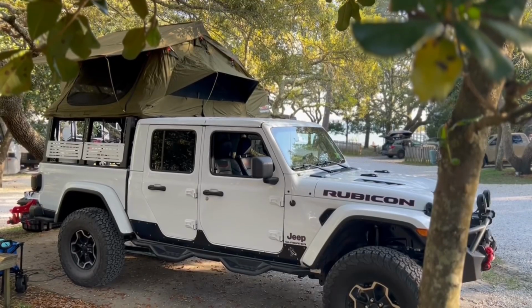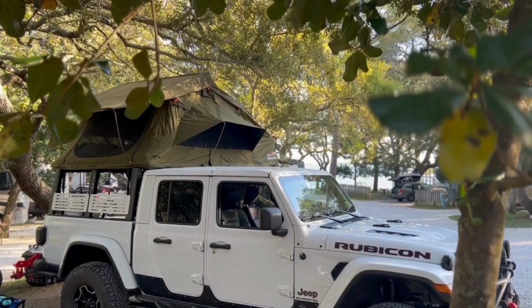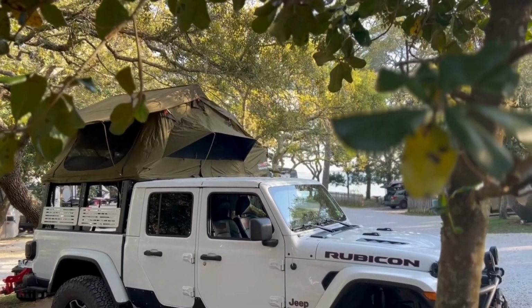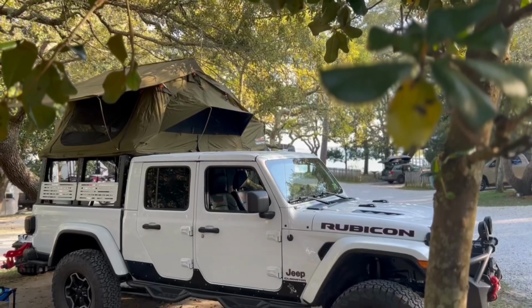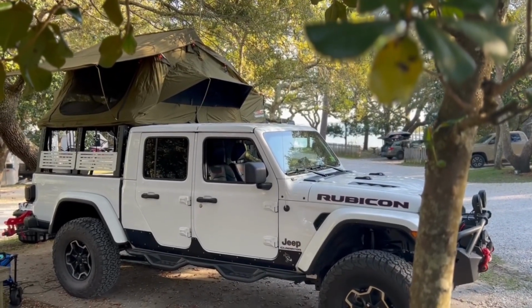Well, the first night went really well. We're happy with the mattress. We had a nice breeze blowing through the tent all night. Overall, just really happy, nice and cozy. Let's fold this thing up and head to the beach.